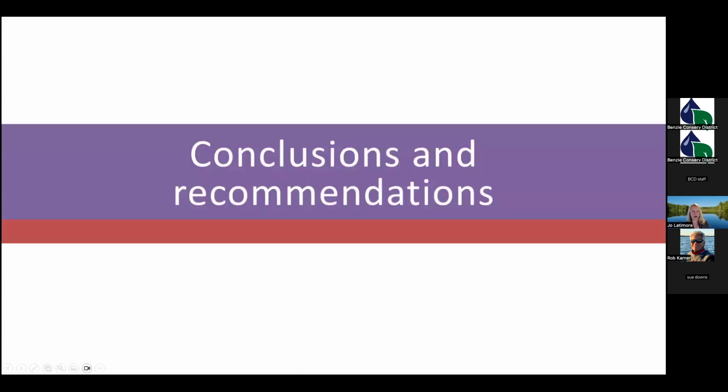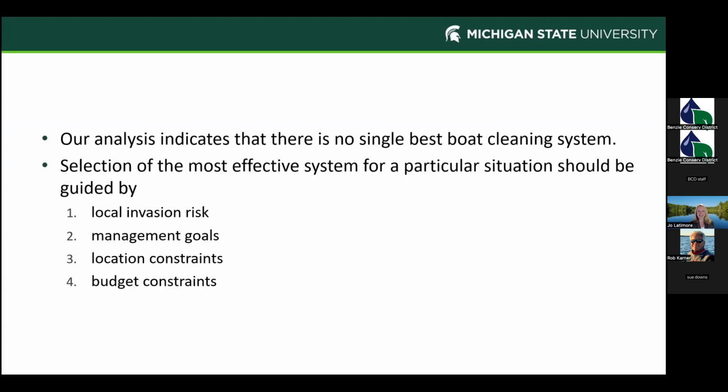All right, to wrap up, some conclusions and recommendations. Our analysis indicates there's no single best system. You probably saw me heading that way with the information I was sharing with you. Instead, it's more about selecting the most effective system for your situation.